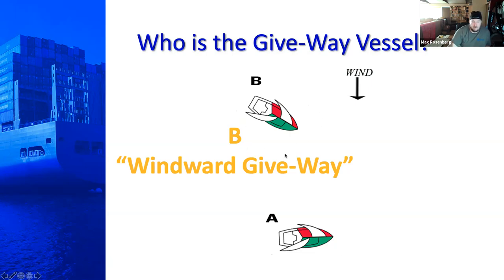because vessel B is to windward. Vessel B is closer to the wind or more upwind. And that's because if vessel B were to cross in front of vessel A, vessel B would block vessel A's wind and vessel A would have a more difficult time continuing and maneuvering. So vessel B is going to need to maneuver in such a fashion to go around vessel A so vessel A can maintain course and speed as the stand-on vessel. So that's windward give way, we remember.